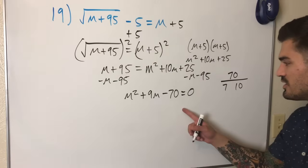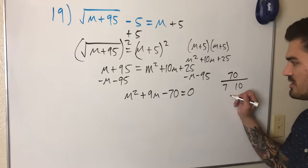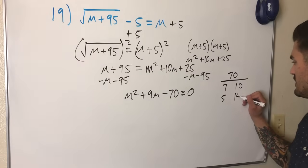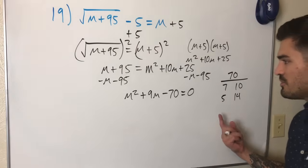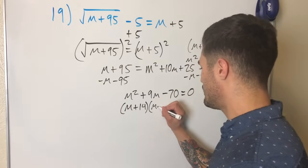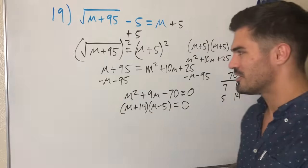7 and 10, I don't think that will work. What about something like, let's see, well, 15, does that go in? No. 7 and 10. What about 5 and what would it be? 5 and 14? I think that's actually what's going to work. I think it's going to be plus 14 minus 5. Yep, that's what works. So it is a little bit of a process. It takes me a little minute too, and I've been doing math like this forever. So take the time to do it, but it's still quicker than the quadratic formula and cleaner, I think.